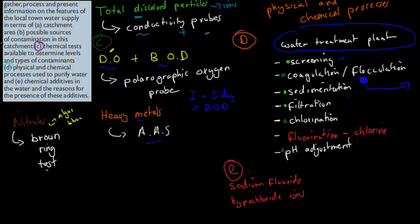And the last one was also what we already covered, which was what kind of chemical additives are added to water and the reasons for these added chemicals. And the ones that are added are fluorine and chlorine. So sodium fluoride, that's where we get our fluorine from. And this is to strengthen our teeth. And teeth, generally, so we have strong teeth, right? That's where fluorine comes into play.